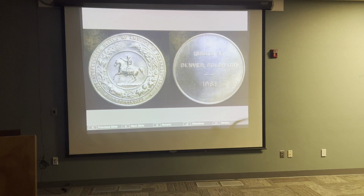Noli Mummy also had these. Why this was made, I don't know, but here's issued at Denver, 1961. It has the Confederate seal on it. These are fairly scarce too, and this is another Noli Mummy item. This is probably a couple $100 if you could find one.